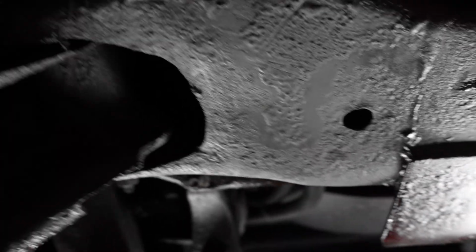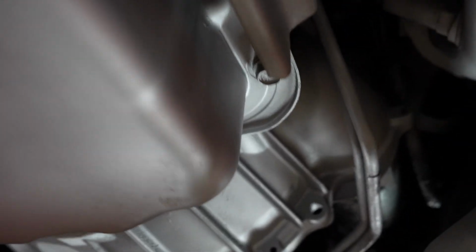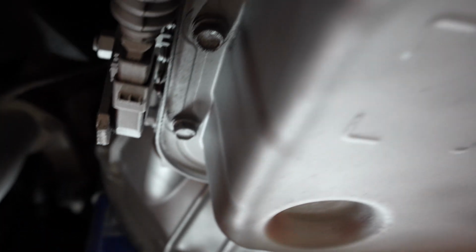Driver's side frame rail. Fantastic. No rust or rot, holes anywhere. It's in clean shape. Passenger side, same as the driver, real solid. And then we have a 4L60 transmission. Pan's nice and dry, move around there. No drips coming out of the pan. All your linkages are hooked up and operating. Tail shaft seal, speedo cable are all in great shape.